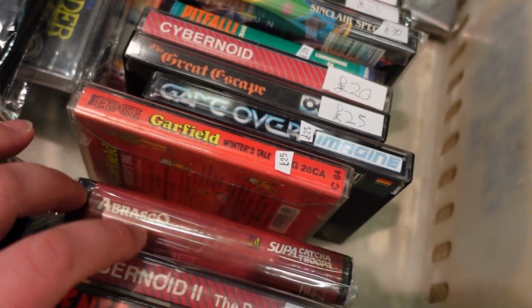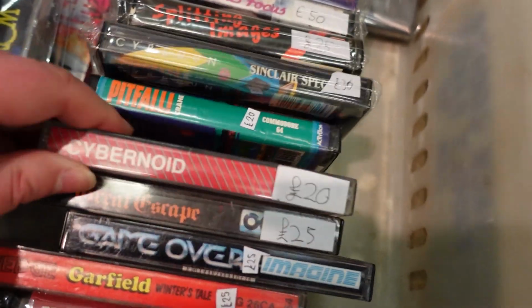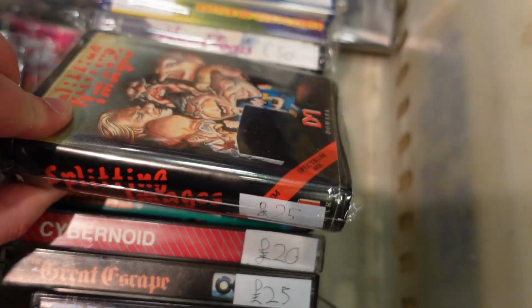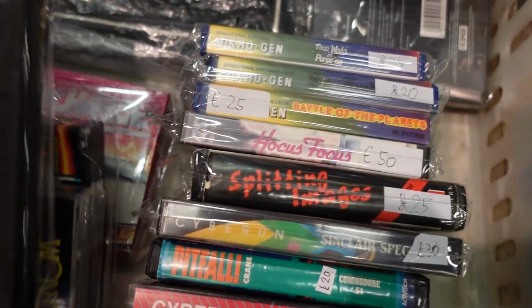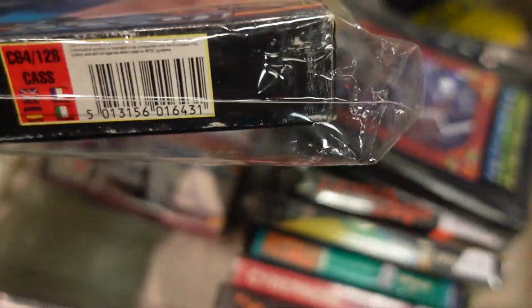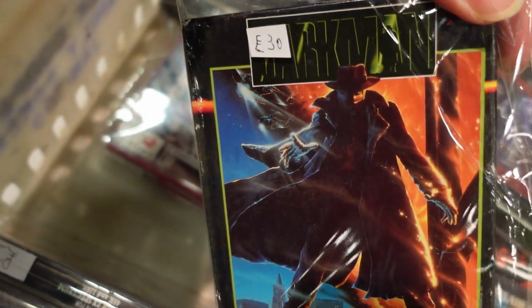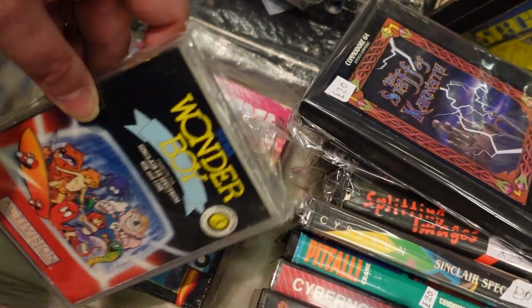I think a lot of these I've seen before. Yes, nothing new, I don't think. Oh, what's that? Dark one. Commodore. Slightly cheaper than the Hit Squad version. I've got that one.